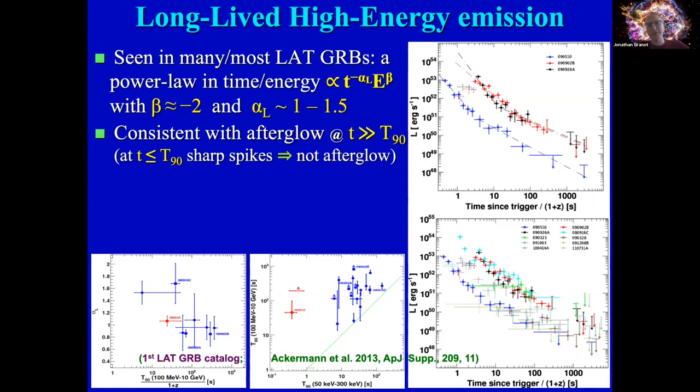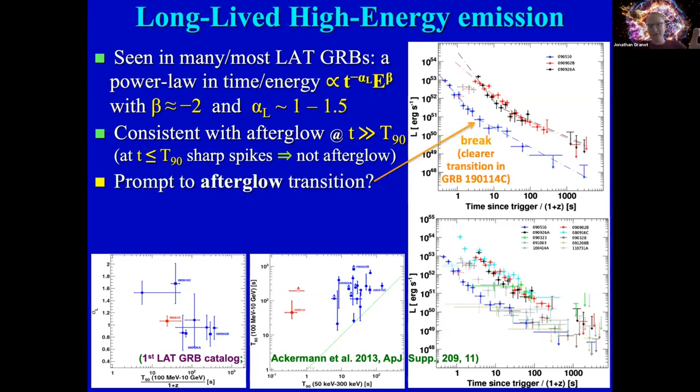But when you see sharp spikes initially, it's part of the prompt emission. You can't get such high temporal variability from the afterglow emission. There are other possible explanations, et cetera. And sometimes you might even see the transition. Probably it was seen, one of the best cases is GRB 190114C that was discussed extensively.